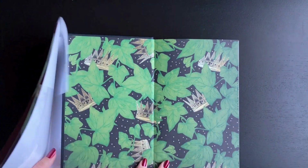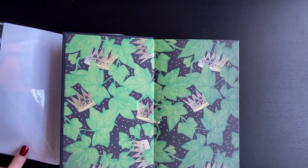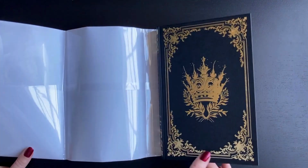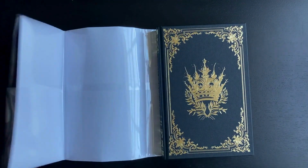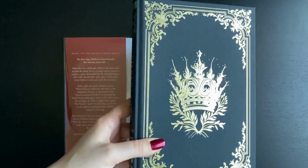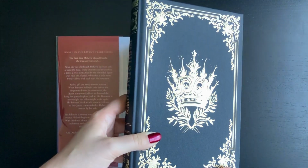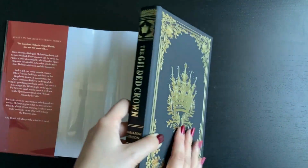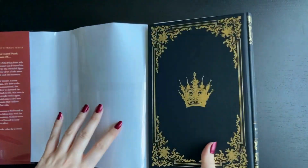This is cute. It's quite young, like, I don't wanna say juvenile, but it's quite simple art. I do like it though. That is gorgeous. That is absolutely gorgeous. So you can see the foil. That is such a pretty design for a crown. And this spine is really nice as well.